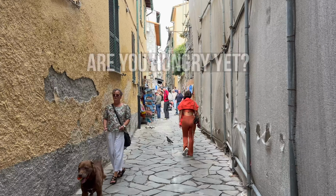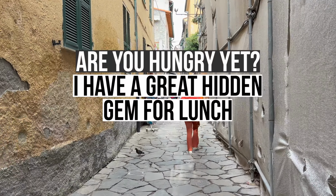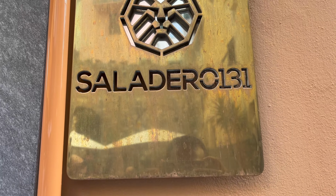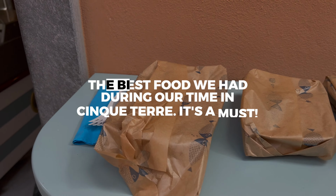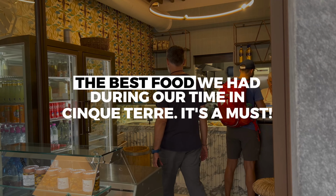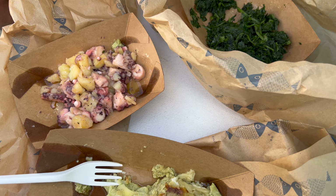When you come back down from the fortress and walk toward the town, I suggest that you stop by this restaurant. To be honest, it was the best food that I have had during my time in Cinque Terre. It was so delicious. And the chef himself was actually a professional chef that decided to open up his own restaurant.